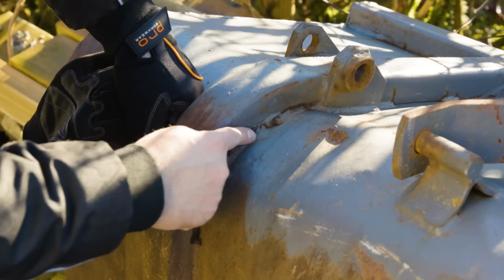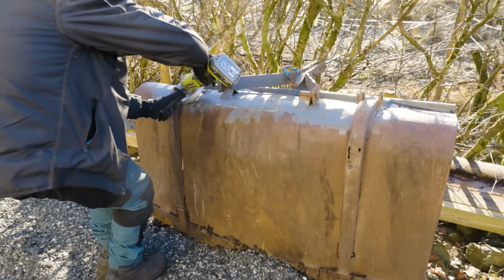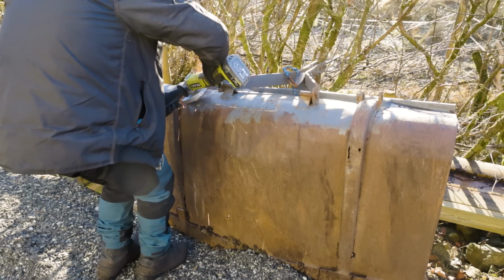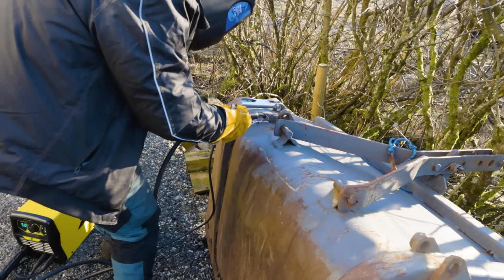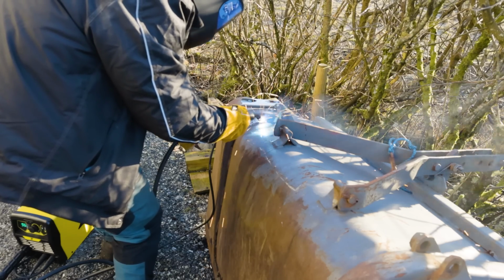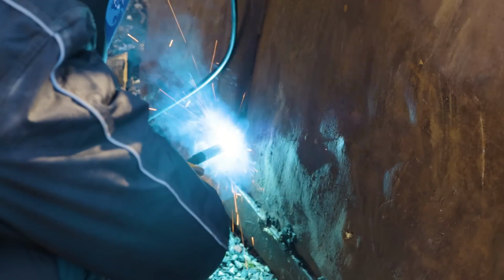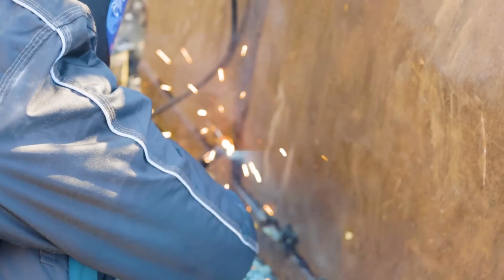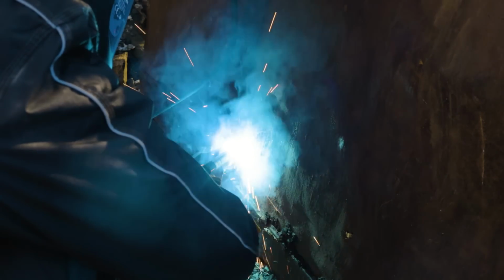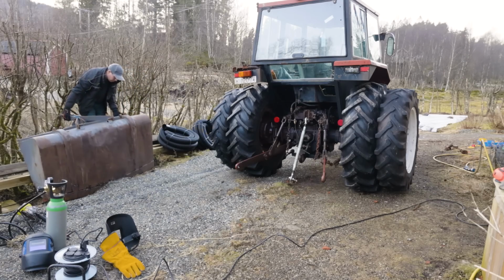It seems like the bucket has some cracks. That's an opportunity to test out our new welder. This time I'm using the correct settings. It seems like you can add the size of wire and the plate thickness, and the welder will make the correct adjustments. This is much easier to weld with than my stick welder. I would probably just have blown a hole in it with the old welder.